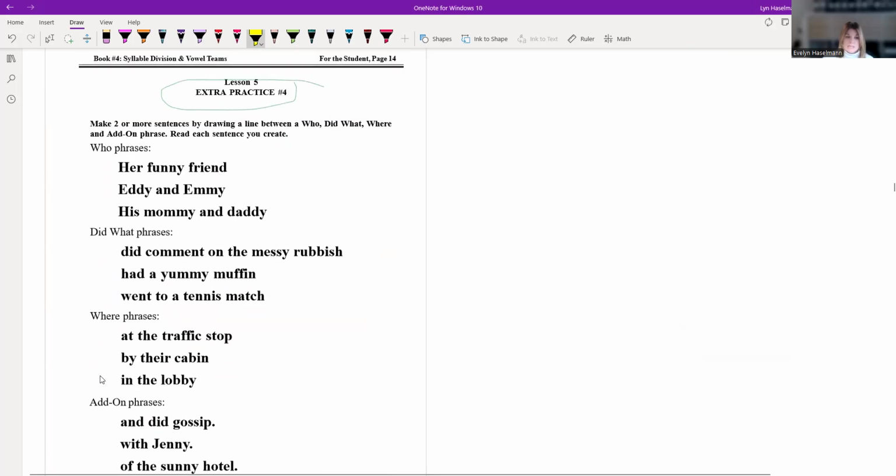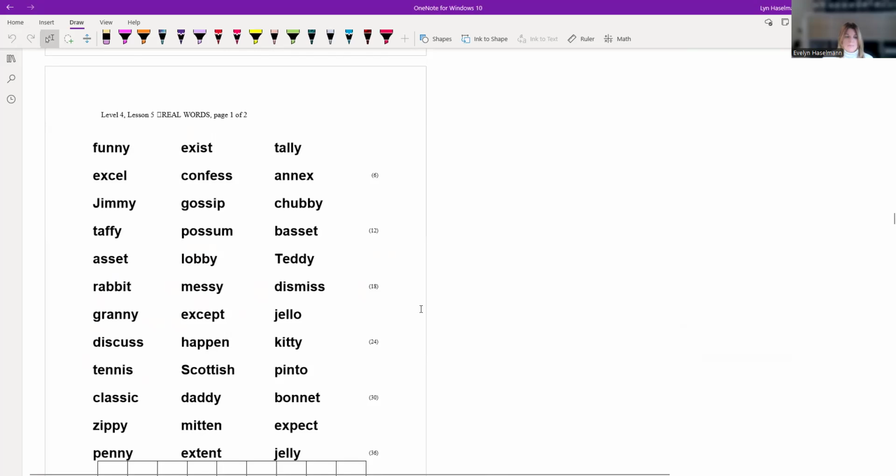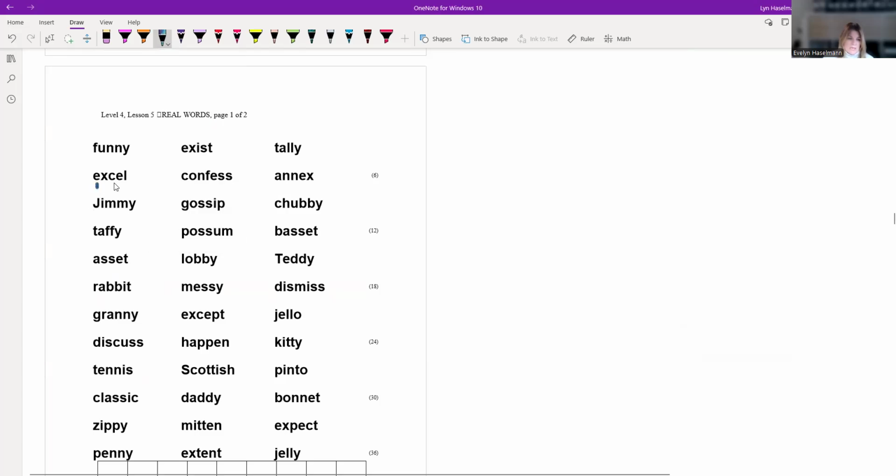This is just making sentences. Her funny friend had a yummy muffin at the traffic stop with Jenny. So you can make different sentences there. All right, now let's take a look at fluency building. Again, level 4, lesson number 5. We're simply going to do what we know how to do. So if you don't know a word, the first thing we're going to do is divide. So dot divide, excel. If your student said excel, you would remind them that a C followed by an I, E, or Y will change to the soft sound, the S sound.